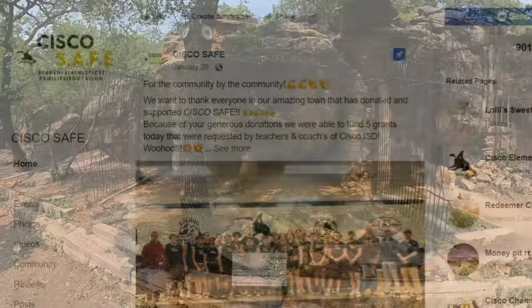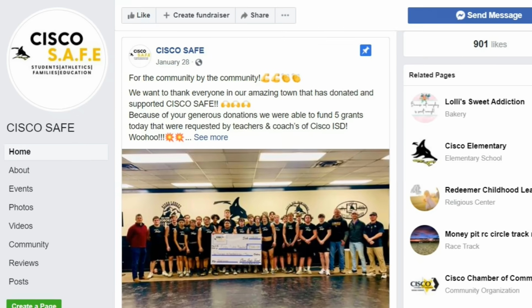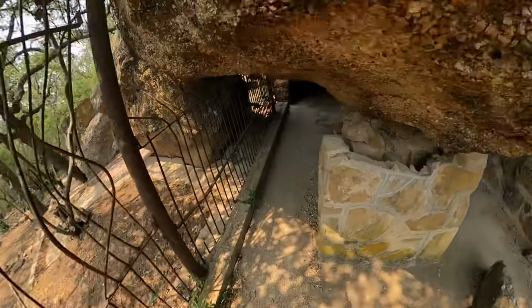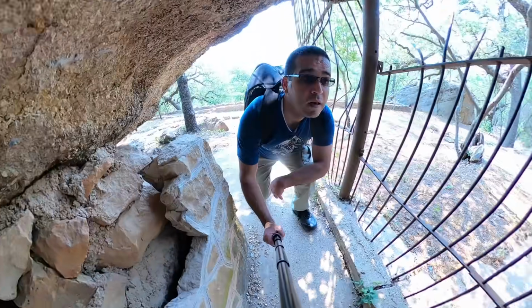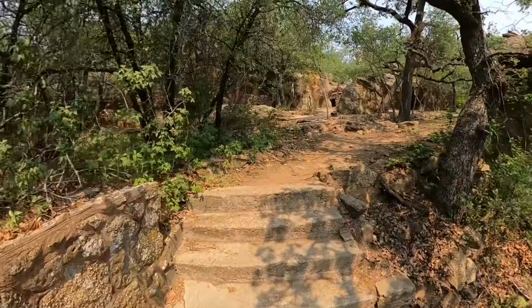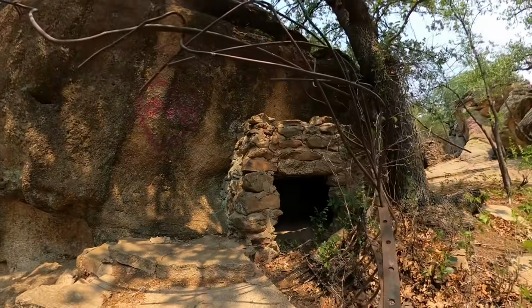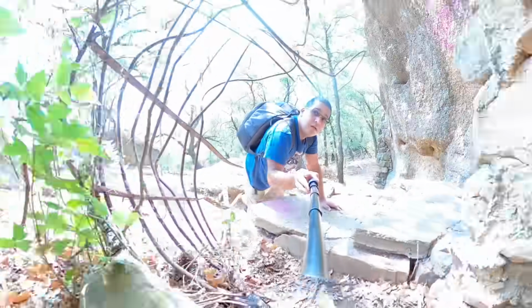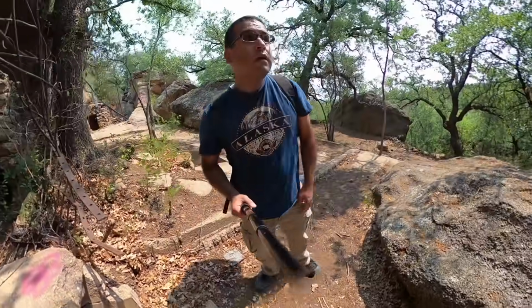However, in the spring of 2021, a non-profit organization known as Students, Athletics, Families, and Education, or SAFE for short, took on the heavy task of turning the overgrown property into a hiking area. Their efforts were successful, and by summer that year, the work was completed. Thus, from that point forward, this creepy yet fascinating abandoned wonderland was open to the public for everyone to enjoy.